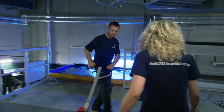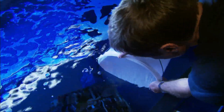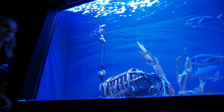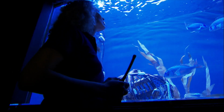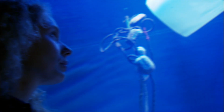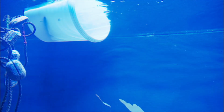Whilst other aquariums love to exhibit exotic fish and big sharks, the Oceaneum has very consciously decided to put the focus on Germany's native underwater world. The Baltic Sea's fish may not be as colourful as the inhabitants of the coral reefs in the South Seas, but whoever visits the Oceaneum will be surprised by the variety of native creatures.